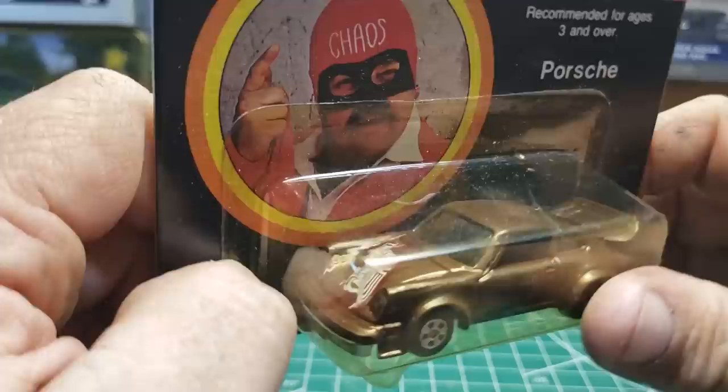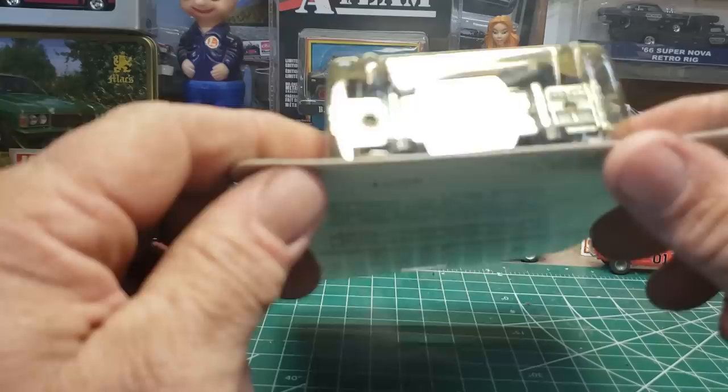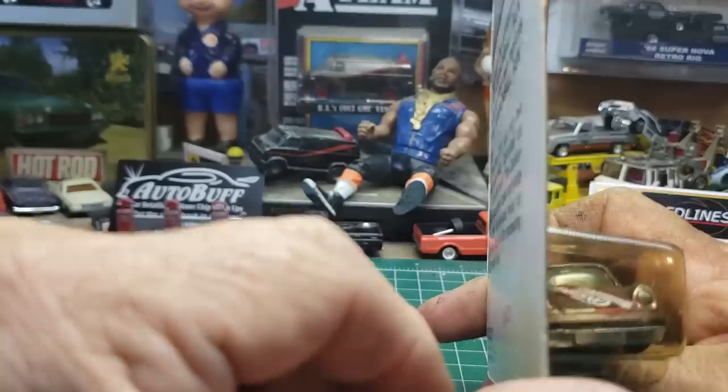Boy, the quality control was top notch on these ERTLs. But it did have a metal base. So, but the casting was, look at that thing. It looks like a frog. Captain Chaos.